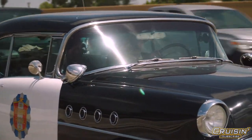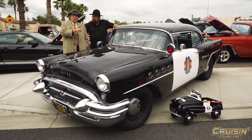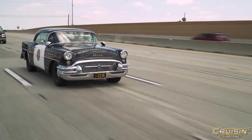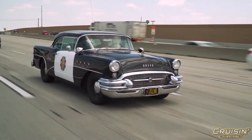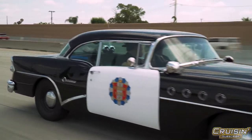The engine in the Century was a 322 V8, and the engine in the Special was a 264, a little bit smaller. So the CHP wanted the one stocked with the heavy duty engine, and they bought them, and they said it was the fastest car Detroit made.